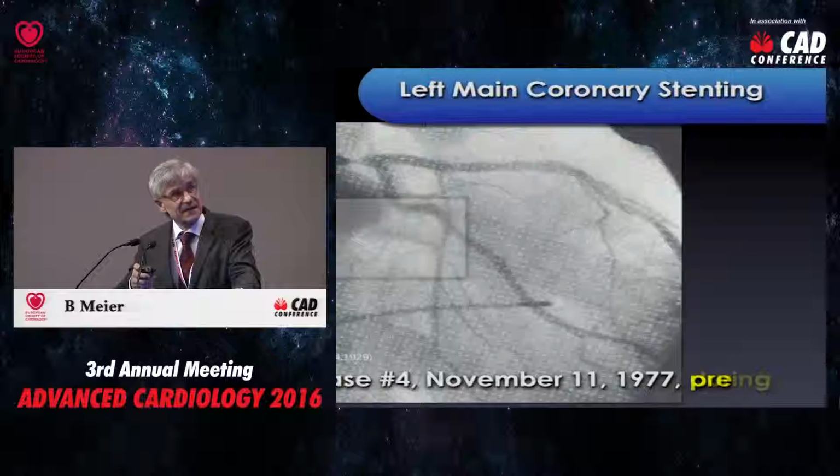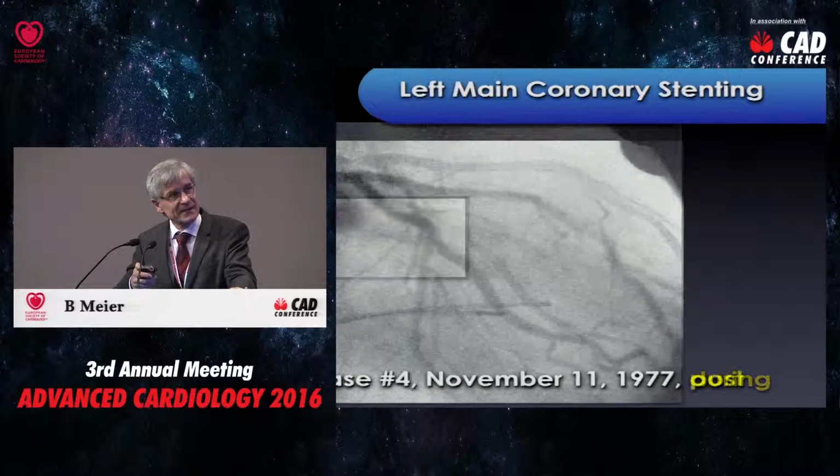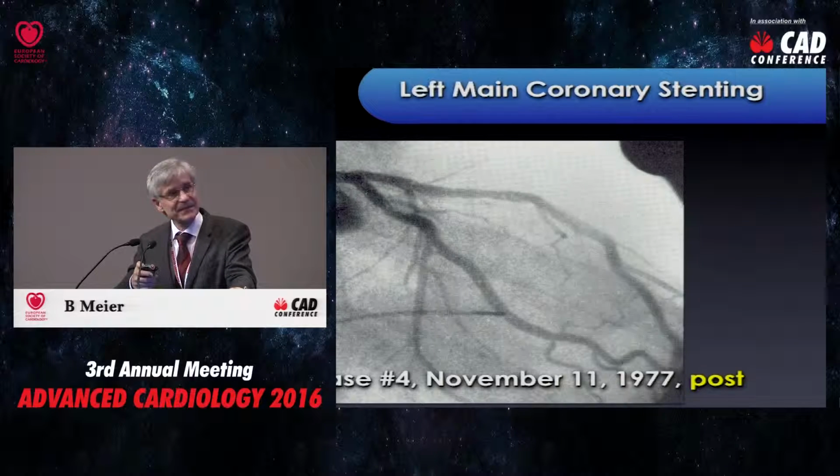At the time, of course, this was thought to be the best indication because the catheter was not steerable. So Grüntzig was sure that he would get to this lesion because it was right there at the orifice. So this is what was done without any hesitation. The balloon was inflated, and this was the result. Looked pretty good. But of course, there were no stents, so it was November 11, 1977.